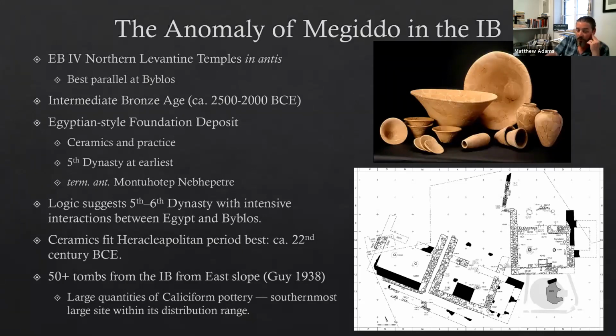And I'll just remind you, of course, that there are more than 50 tombs from the Intermediate Bronze Age on the east slope of Megiddo. This should not be surprising, that Megiddo also has a cultic stratum of some significance as well.